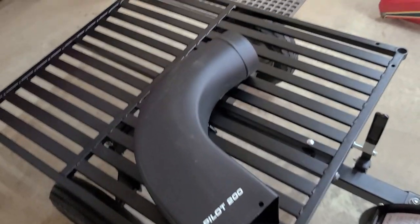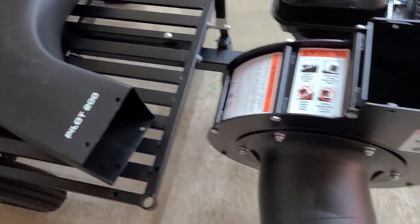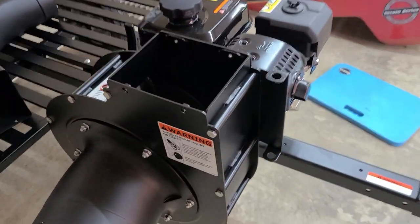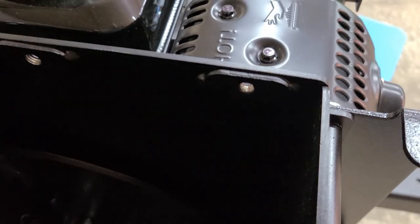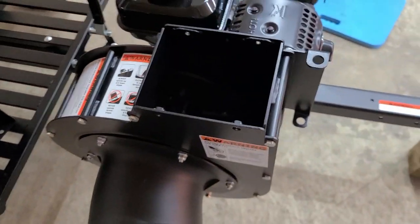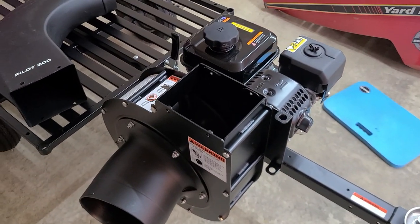Next step is to add the discharge chute on top of the unit itself. Now, there are some captive nuts here that have been welded on. Those don't look like captive nuts at all. Those just look like a little plate. But anyway, let me get this put on with 4 1/2 inch bolts, and I'll bring you back.